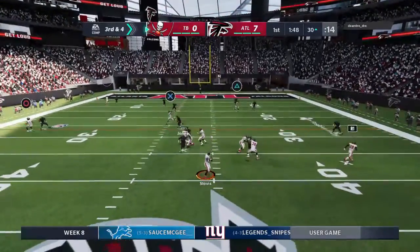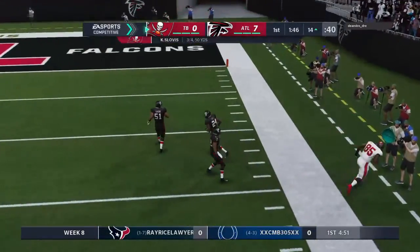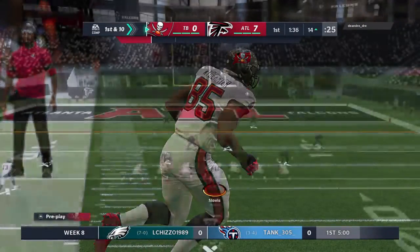They'll look to throw again. He's got his man on the crossing route. And he'll go out of bounds inside the 15-yard line. Rookie to rookie on the hook up there, and it's a first down.